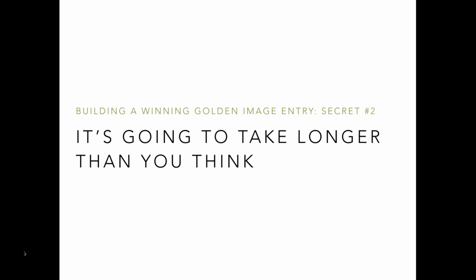While starting with a successful campaign is key when preparing a winning image entry, putting it together still takes a significant amount of time. And that brings us to secret number 2. It's going to take a lot longer than you think. Sometimes a dozen or more hours. That sounds ludicrous, but some of these campaigns, especially the full campaigns that you enter, take a lot of time to just write the 2-page summary, refine it, gather the materials, and it really is, it shocks me every time we enter just how long putting an entry together takes.